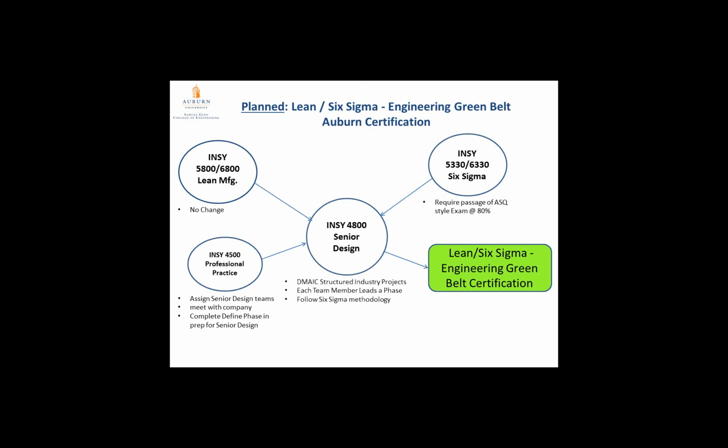Each student leads a phase, and we do follow the Six Sigma methodology. So this Green Belt certification will be unique from the ASQ in that it requires an engineering degree to achieve. Other Green Belts and Black Belts, for that matter, out in industry do not require an engineering degree. This one does.